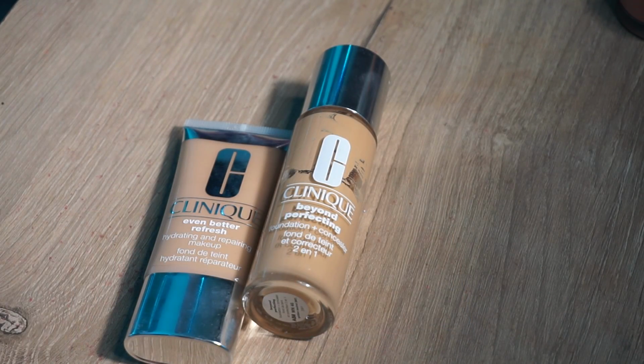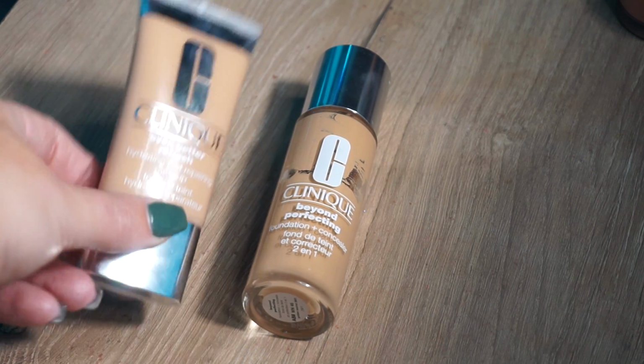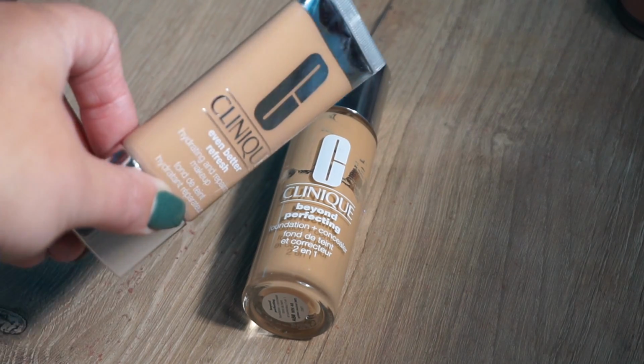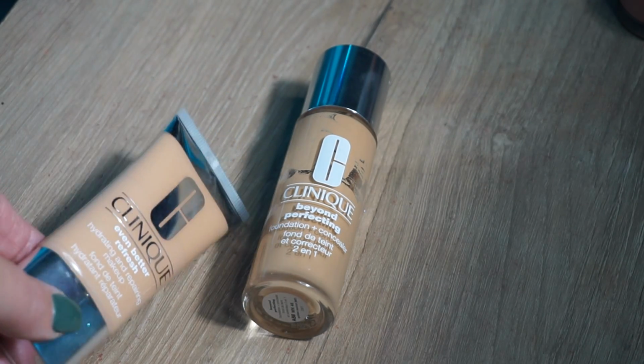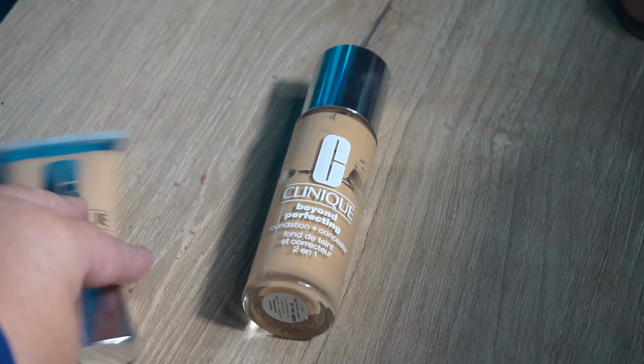Next, I'm choosing to declutter these two Clinique foundations. Now, there's nothing wrong with these. This one right here, the Even Better, is really nice. I actually got this with points from Ulta. I just don't wear it enough. It's not like a favorite.